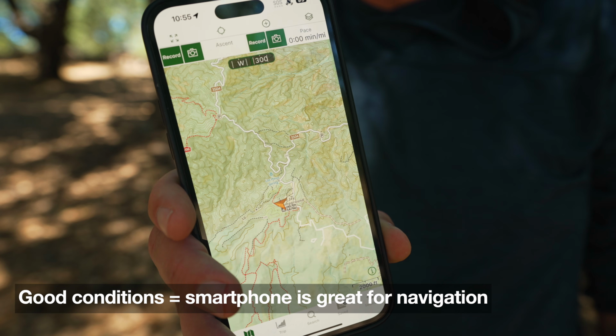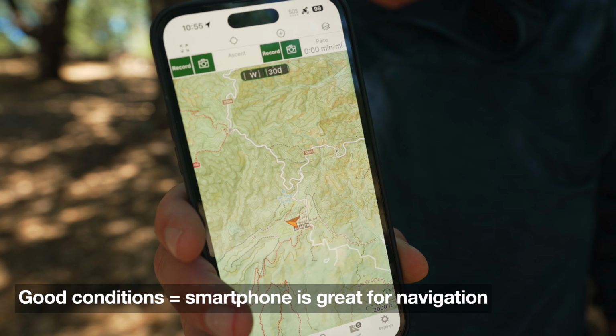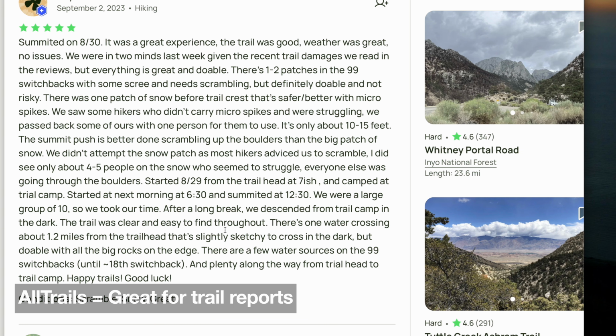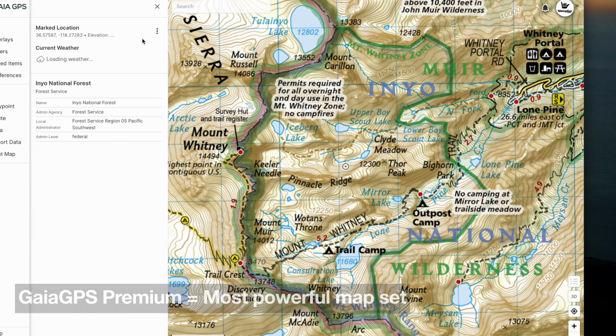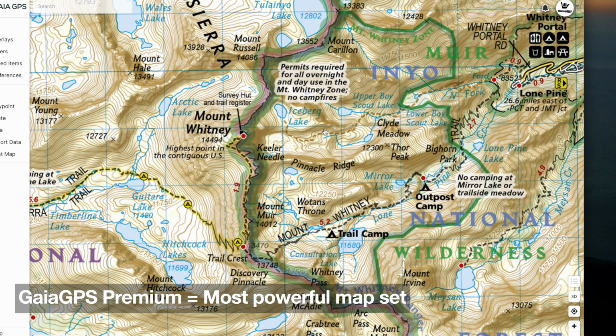Now, when it comes to navigation, I have a few different tools because I want some redundancy. I realize that navigating is a very important part of staying safe and knowing where I am. If the conditions are good, I will use my smartphone. This is an iPhone 14. Three apps that I like right now. AllTrails is great for getting feedback on trails, recent posts, trail reports. Gaia GPS is great because there's tons and tons of map layers.